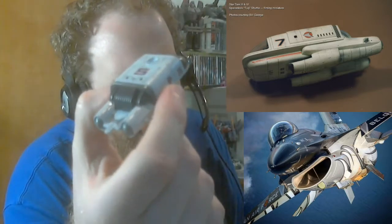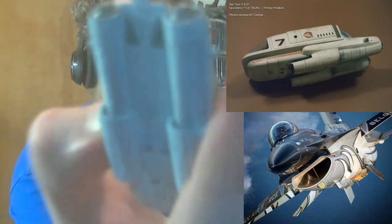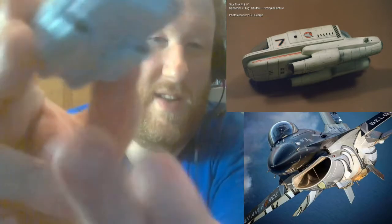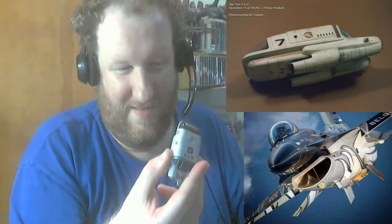That's great. So I was right. I was absolutely right. That's the back end of an F-14 Tomcat. I absolutely called it. What I didn't know is what these little air intake thingies were, but those are apparently the air intakes from an F-16 Falcon. Ha!